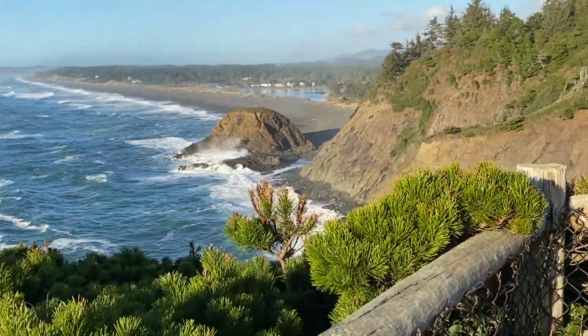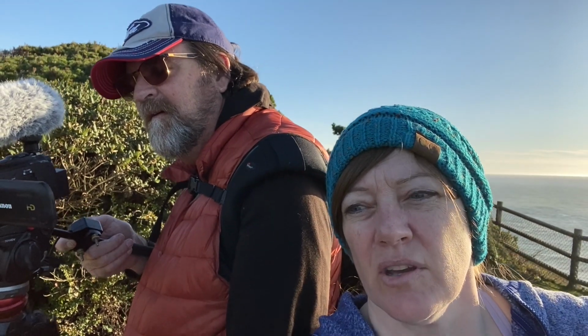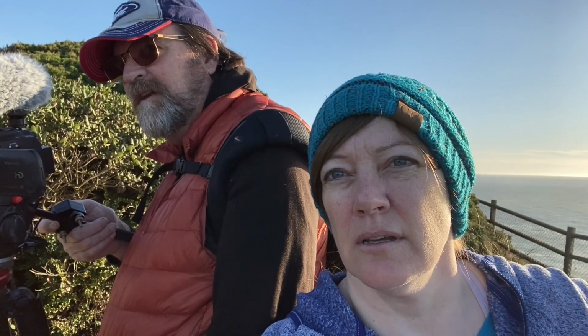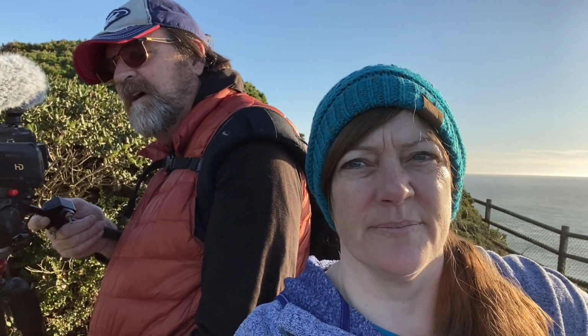And that down there is Agate Beach, and I'm really excited to go find some agates. Hey babe, can we go look for agates now? Yeah, as soon as I get done with this slow zoom shot. If you're in Port Orford, come hike the trails. It's beautiful. And also, sometimes you see some whales out here.